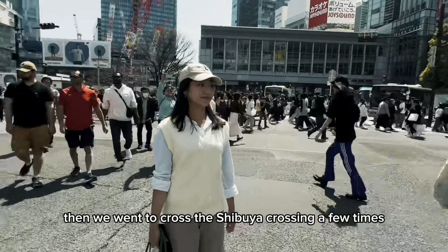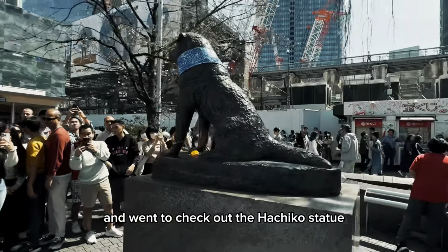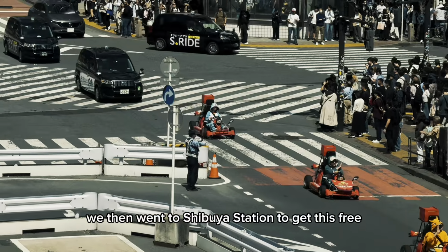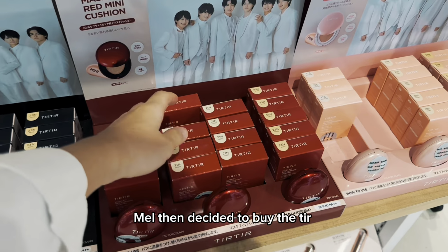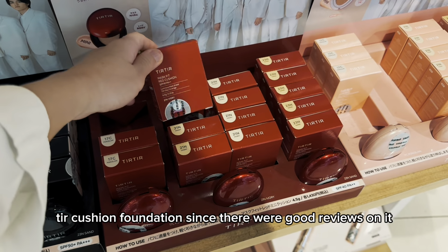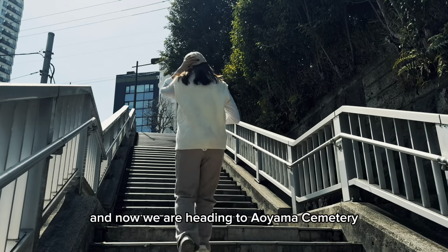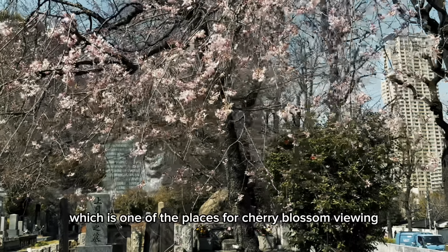Then we went to cross the Shibuya crossing a few times and went to check out the Hachiko statue. We then went to Shibuya station to get this free vantage point of the scramble crossing. Mel then decided to buy the Tier Tier Cushion Foundation since there were good reviews on it. And now we are heading to Aoyama Cemetery, which is one of the places for cherry blossom viewing.